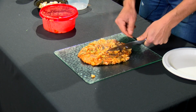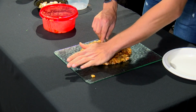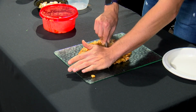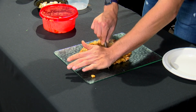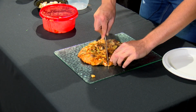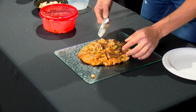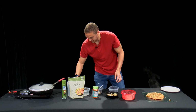So chop this into 8 pieces. And it might be a little hard to cut, because again, it's kind of doughy and gooey, and it's a runny, high hydration batter, so it's going to be on the runny side. So just get in there and cut it as best you can. And that, ladies and gentlemen, is a kimchi pancake.